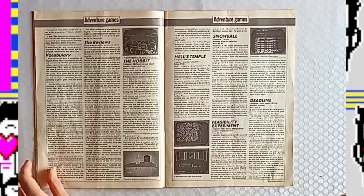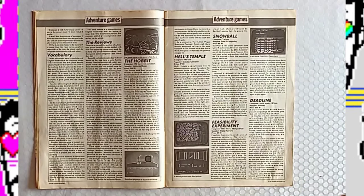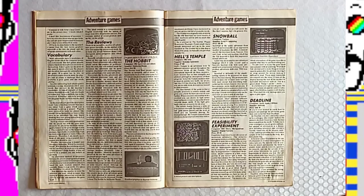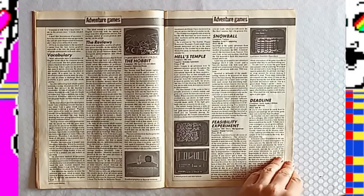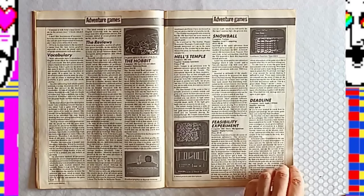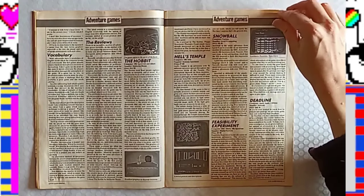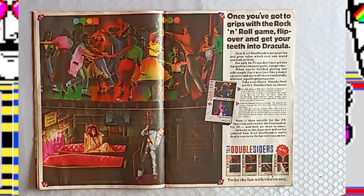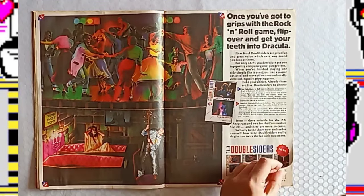Lots of reviews of text adventures. The Hobbit, which is excellent. Hell's Temple, Snowball, Deadline, Feasibility Experiment. Where's the type-in? Can I have a type-in, please? I wanted a game. Come on. Full-page advert with Dracula not sleeping well. Get off my lawn.